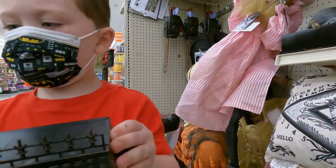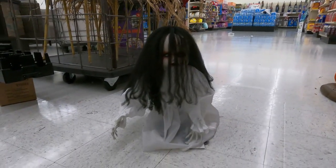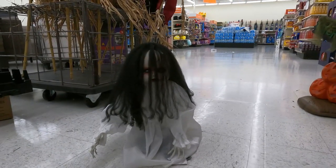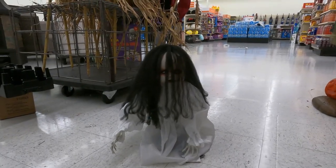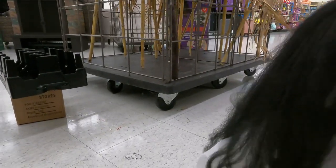That is super cool. Let's put it on. How do you put it on? Is it a sensor? That was funny. It must have it on the black tag. Get the black tag out. You want me to do it? No. Okay.